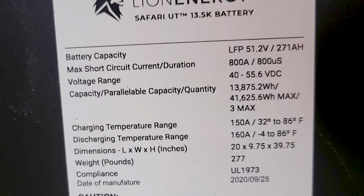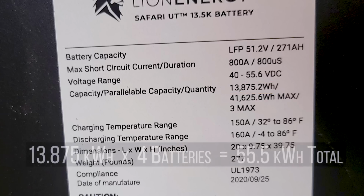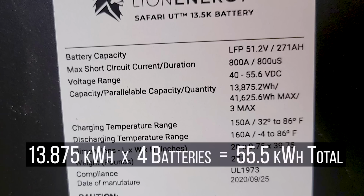Each battery behind me is just under 14 kilowatt hours. It's like 13.8. So that provides us about 56 kilowatt hours of storage, which is sizable. Depth of discharge, I'm trying to keep it above 20%, or above an 80% depth of discharge, so that we leave at least a 20% reserve, because that does extend the battery life. But right now I'm not even really cycling the batteries much, because I'm just running in backup mode. So if the power does go out, the batteries are fully topped off, ready to go.